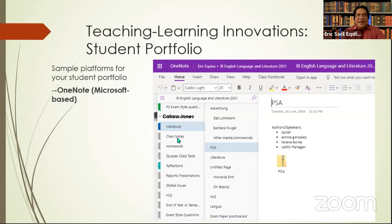Okay, this is not exactly how I arrange it. A little bit similar, but definitely not the same. So let's say you click handout right here, what will come out will all be these materials. So Baz Luhrmann, these are the authors that we have studied, Barbara Kruger and other media commercials. And in IB, we have what we call body of work. We don't just study something. We make sure that it is something that is done only by one author, so there is relevance and meaning to what they're doing.